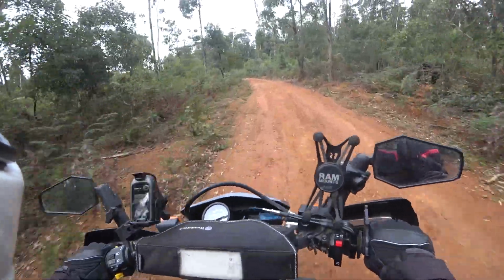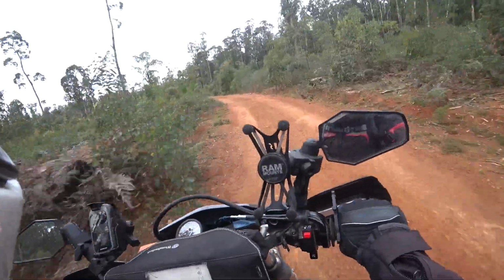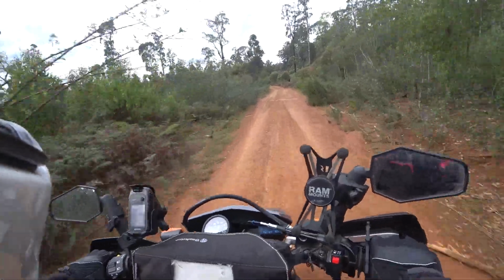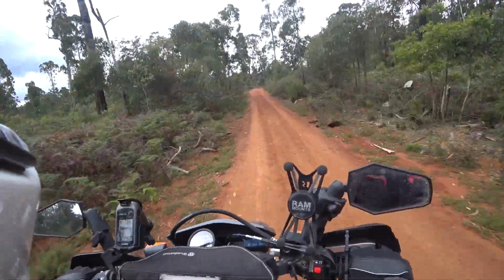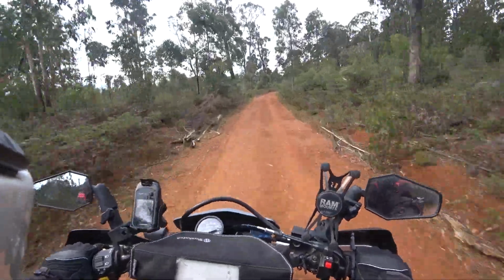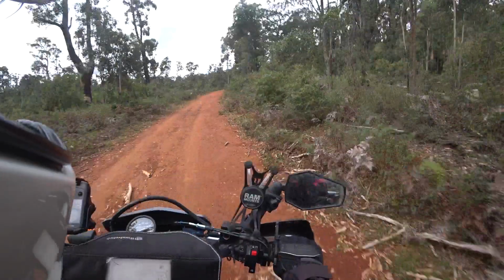It's a little bit slippery there. That's the problem. It looks dry, but it's that clay sort of surface where you could get that odd slippery patch. I'm just running road pressures on the DR today. Haven't bothered to drop the pressures at all.